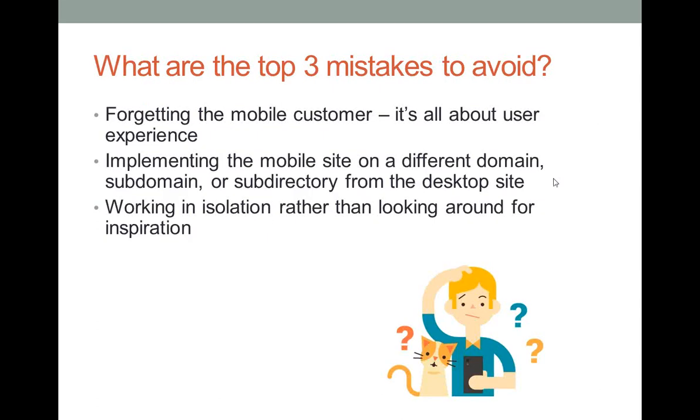Let's talk about the top three mistakes to avoid while you're thinking about making your site mobile ready. The big one here is forgetting the mobile customer. We already talked about it, it's all about the user experience. So don't forget about your customer, the people you're trying to have consume your content. A lot of people are coming in on their mobile devices, and you want to make sure that they don't bounce very quickly because it's difficult for them to consume your content due to its lack of mobile friendliness.